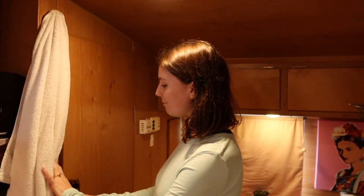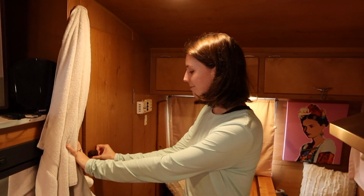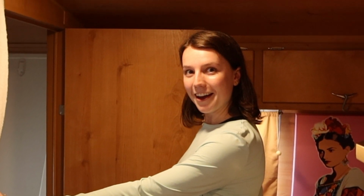One of the parts of van life and tiny homes that we were really curious about was the whole bathroom situation. Some have them and some don't. If they have them, they come in varying degrees from just a portable toilet to a whole entire full bathroom. So let's check out what the trailer has. Right behind door number one. Not bad. So this trailer actually has a toilet and a shower.